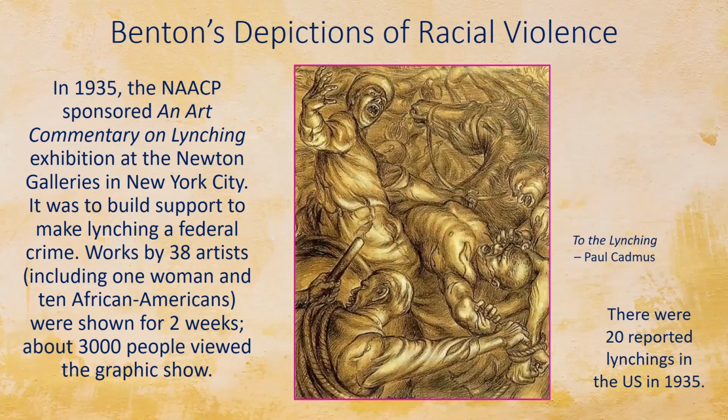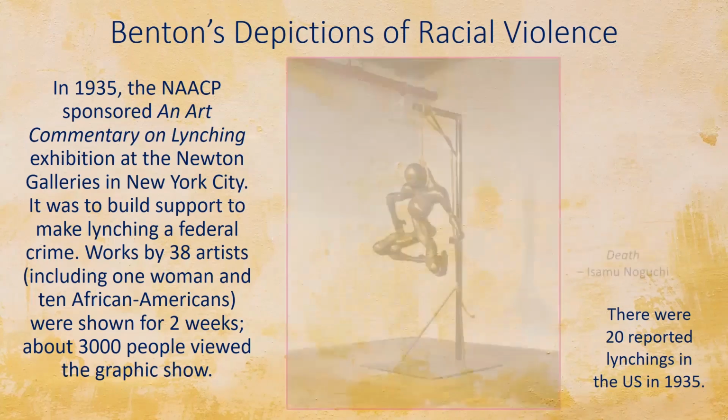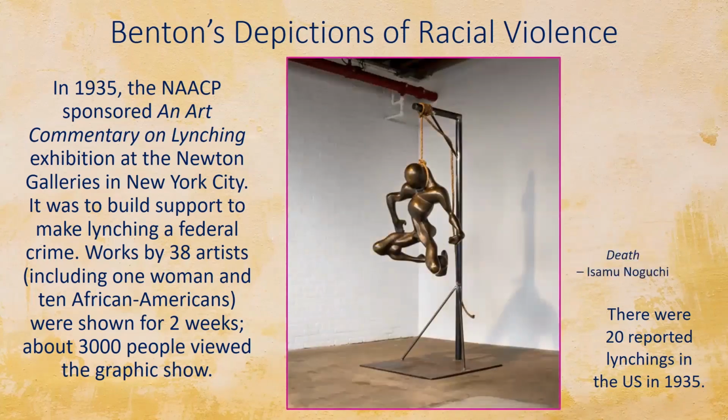Paul Cadmus, To the Lynching, a very chaotic look to this one. A sculpture by Noguchi, Death, a faceless figure with tortured, twisted, bulging muscles, and his legs reflexively drawn up away from the fire below, the unseen fire below. A very powerful sculpture, I think.